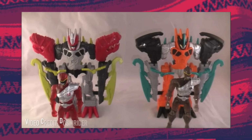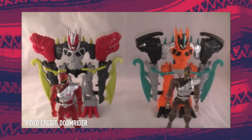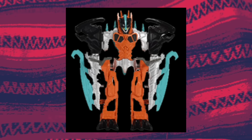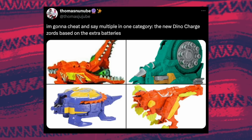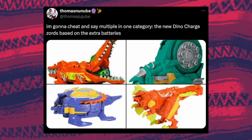For Dino Charge, they did bring the Zord armor back for Red and Black Rangers. I just thought these were cool designs. I gotta show them. But look at the black one. Black, orange, some bluish, what is that, cyan? And Thomas Jajubi here mentioned that the Dino Charge Zords, based on extra batteries. They basically just repainted some Dino Charge Zords and called it a day. And that was basically it.